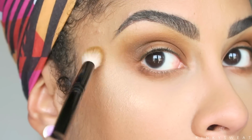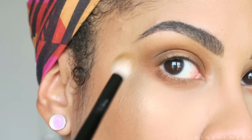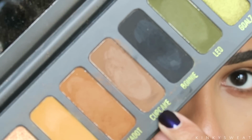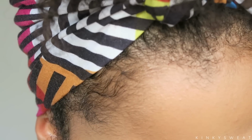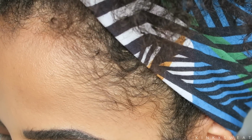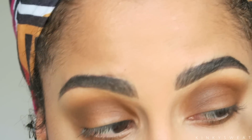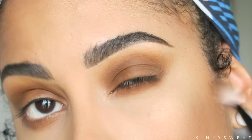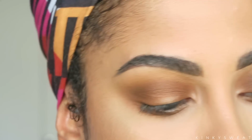It's like really cool. Taking Luna and just trying to blend this out a little bit and make it cleaner. All right, looking nice. Now with Cupcake, same number 4. I'm gonna clean that off a little bit actually before I dip into Cupcake, just so that we don't get an overload of color. And I'm placing that right on the outer V. Now this shade, it's kind of hard to tell.